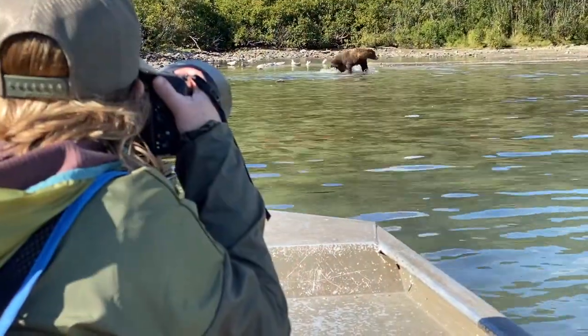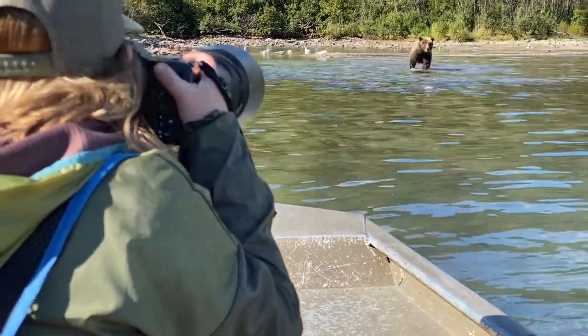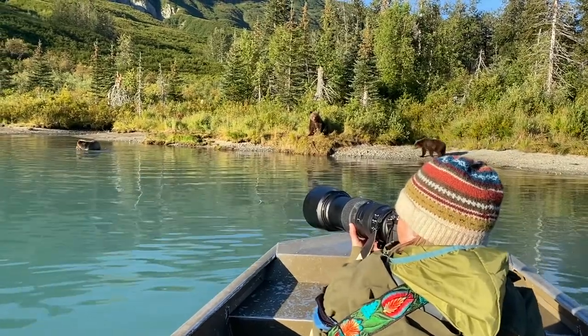When we arrived at Lake Clark National Park, I really didn't know what to expect. I had honestly zero expectations for the shoot. All I knew is that I really wanted to capture some unique photos of brown bears. And within the first maybe 45 minutes, we saw almost, I think, 8 different bears, including some spring cubs, some yearlings.